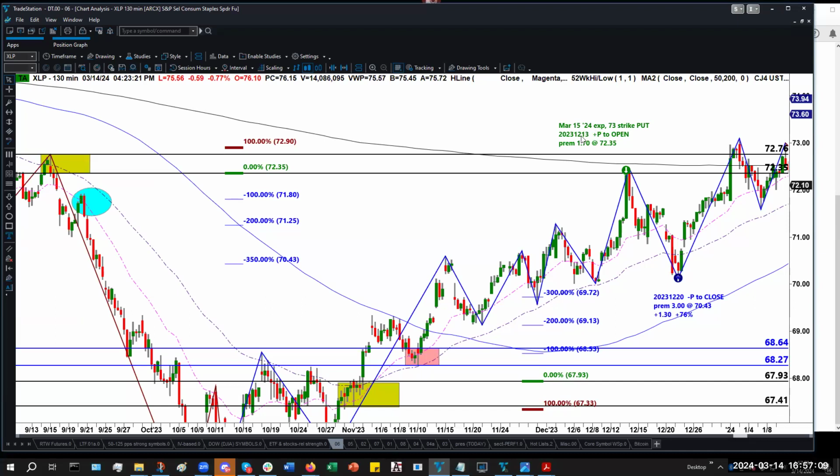We got in on December 13th, and we got out basically a week later on the 20th. We bought a put option with the expectation that price was going to go down, and it worked out very nicely for us. It came up, kissed this level, and then dropped out of here over about a week. We bought this option at $1.70 and ended up closing the option trade at $3. So we picked up $1.30.